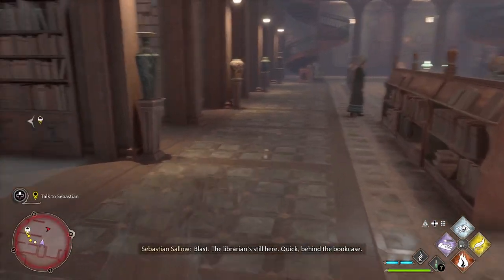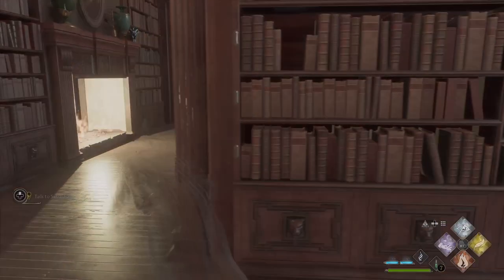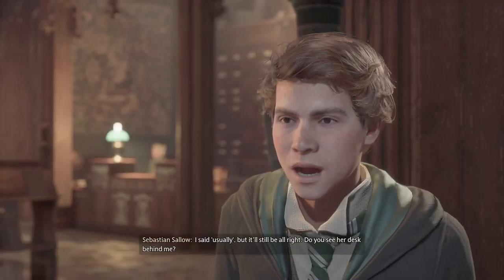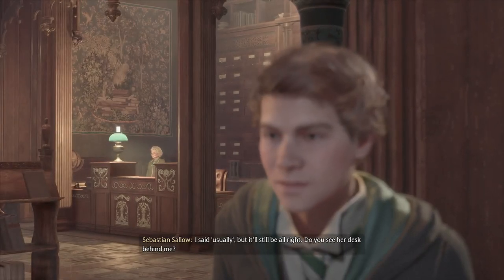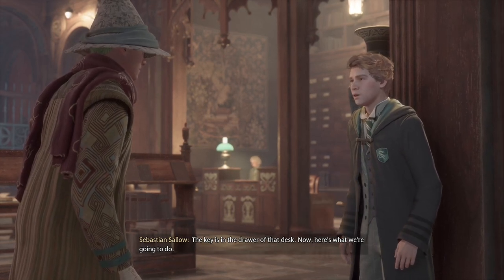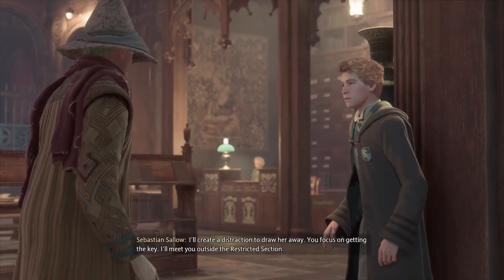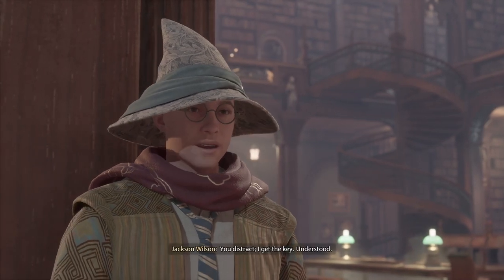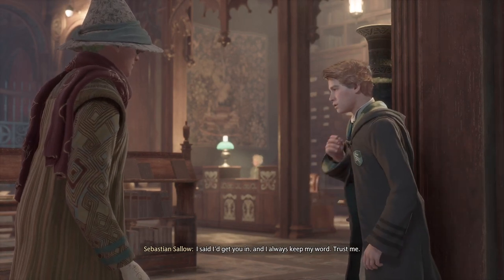Blast. The librarian's still here. Quick, behind the bookcase. Damn. You told me the librarian would be gone by now. I said usually, but it'll still be alright. Do you see her desk behind me? The key is in the drawer of that desk. Come on, now, as if she doesn't see you. What we're going to do. I'll create a distraction to draw her away. You focus on getting the key. I'll meet you outside of the restricted section. You distract, I get the key. Understood. I said I'd get you in, and I always keep my word. Trust me.